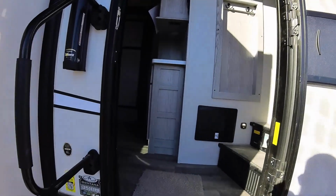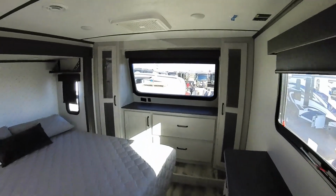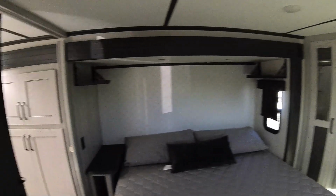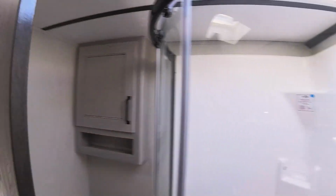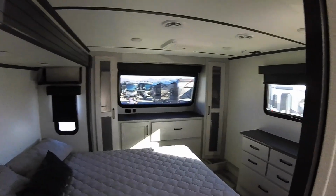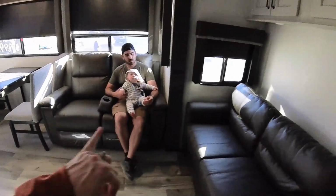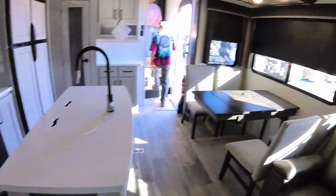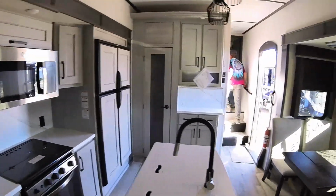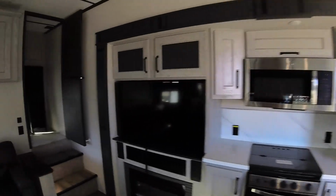Montana High Country 351BH. Ooh. Wow. Love that big window in the front. Walk through bathroom. Very nice. Love the light interiors and all the natural light in here. Show them the rear bunk. Yes. I do like this living room layout a lot because you actually get 2 couches, but a lot of them you don't get 2 couches. I like that flip up countertop. I like this kitchen. Oh, what? That's cool.